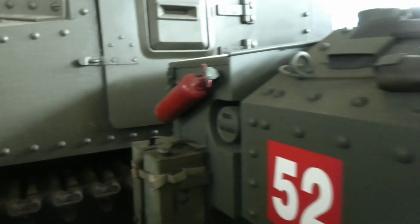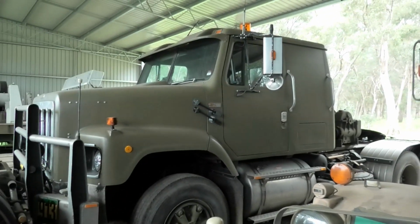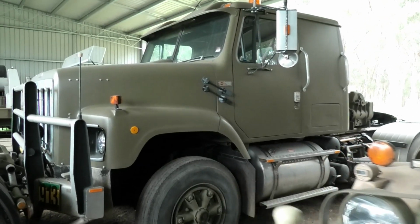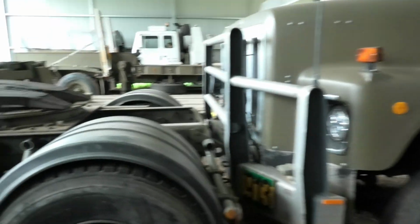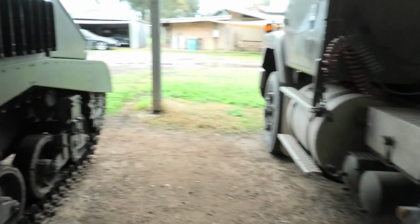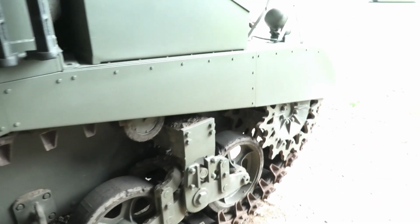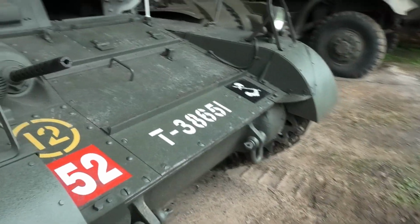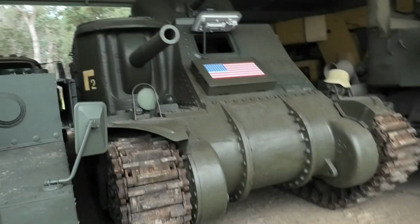I feel like I'm just in amongst a bunch of trucks, but yeah, I might film some of the trucks because some people like trucks. There's one there. I don't know. One day I'll get into trucks, but it's not my thing at the moment. I just don't know them well enough. But looking spectacular.